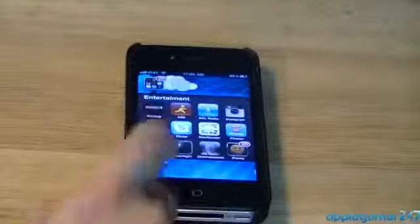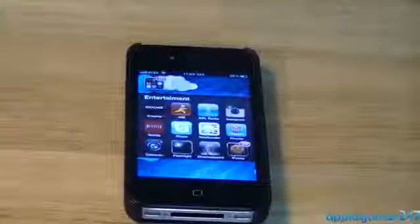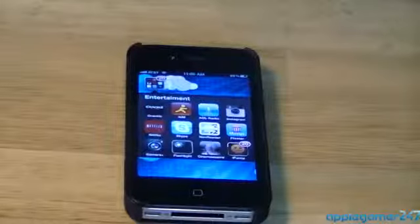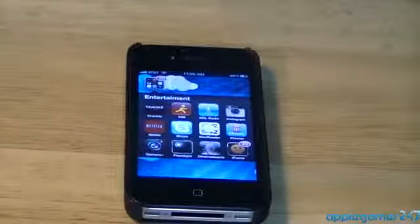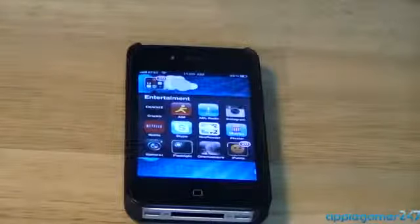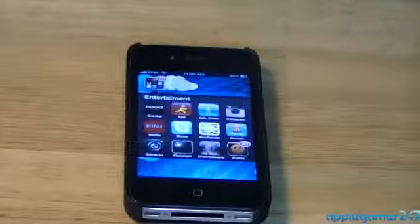So on the second page, let's open up this. This is my entertainment folder. I got Crackle for watching free movies and TV shows. You can do that. AIM for talking to people on AIM. If I'm like on the couch or something, I don't want to be on my Mac. I can just load it up on there and I can talk to people if I want to. AOL Radio. Don't really use that too much anymore. I mainly use that when I'm home.